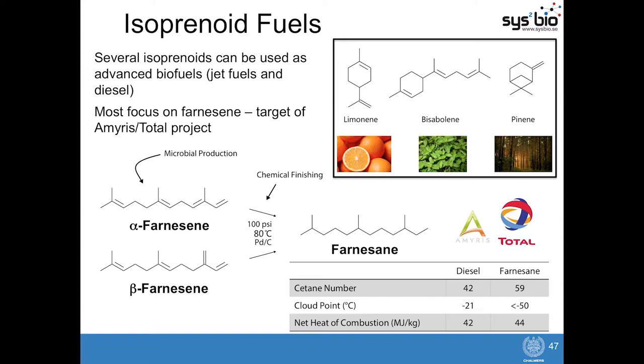So we engineered yeast to produce these compounds here. Amyris has progressed further with this and is very far along. It is still hard to reach the final yields that you need to be cost competitive. But it's used in buses in Brazil, where they also have their production.